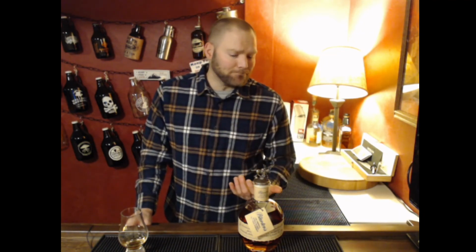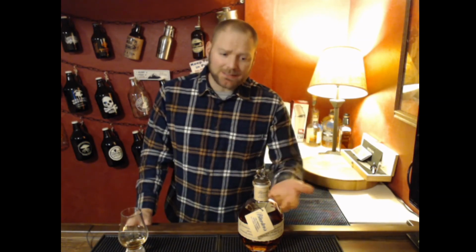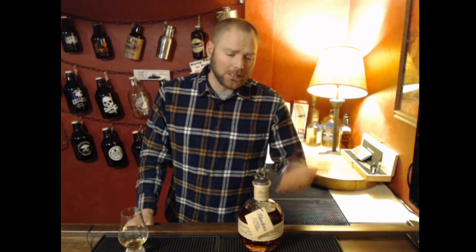Anyways, there you go. There's my review, Blanton's. Please let me know what you can find it for in your area. Again, I picked this up locally here in Wyoming for $46.49. It's overpriced at that point in my opinion, but again, the bottle itself costs a pretty penny, so that's worth it. And they are single barrels.